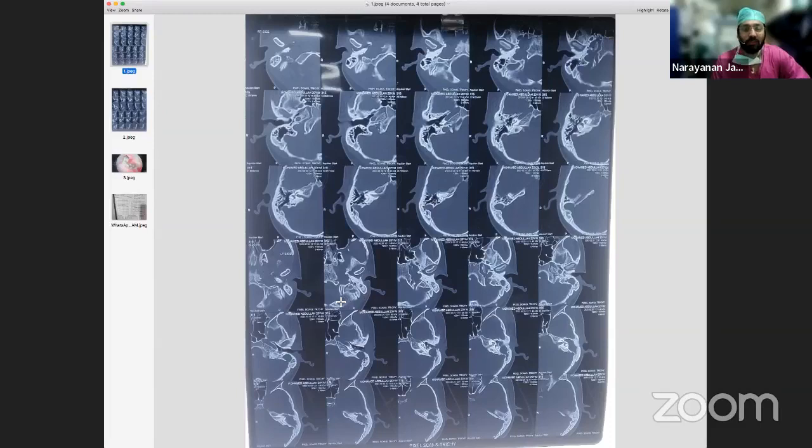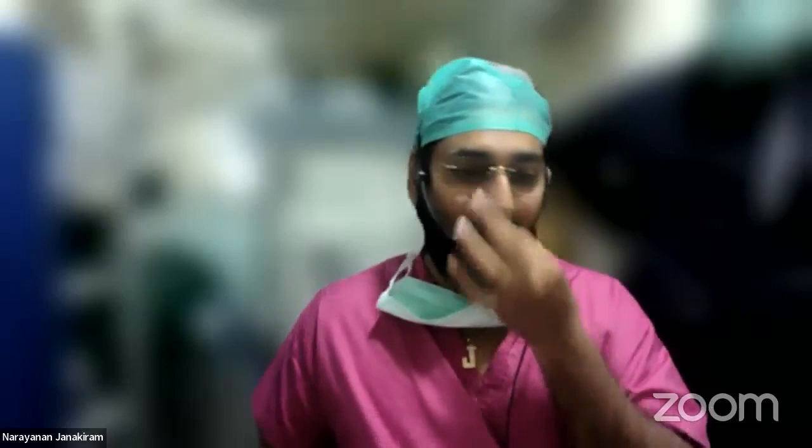Okay. So let us go back to this case. And we are going to start the surgery now. Get ready to see the first case, an MRM. Modified radical mastoidectomy inside-out technique. And that too the C technique, which I have been shouting about for the past many, many years. This is my own technique, and let's see how fast we can finish.